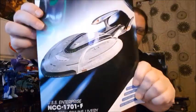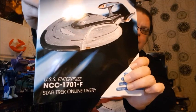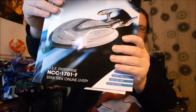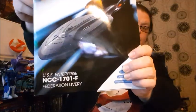You are here for the official Starships collection review. This time we're doing one of the bonus specials, USS Enterprise, NCC-1701-F, Star Trek Online Livery. Is that how you pronounce it, Livery? I'm sure it is. And the USS Enterprise, NCC-1701-F Federation Livery. Yes, we're doing two for one, basically.